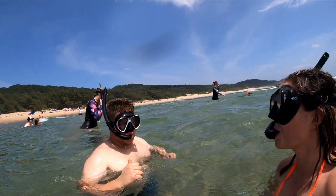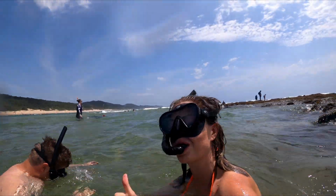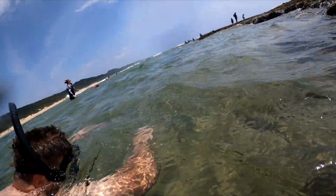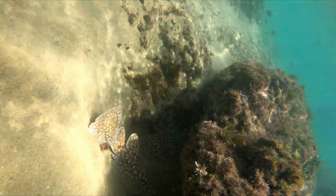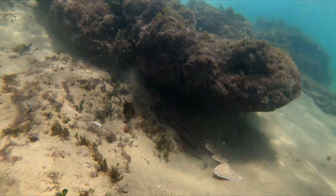The wind was really bad, but we tried to make the best of it. We then decided to go snorkeling, and Ian saw an angel shark. It was our first time seeing an angel shark while snorkeling.